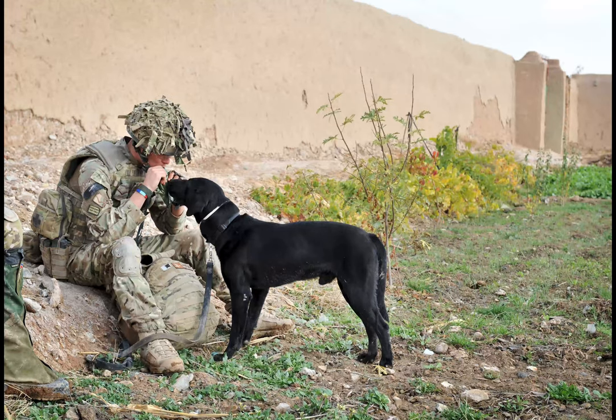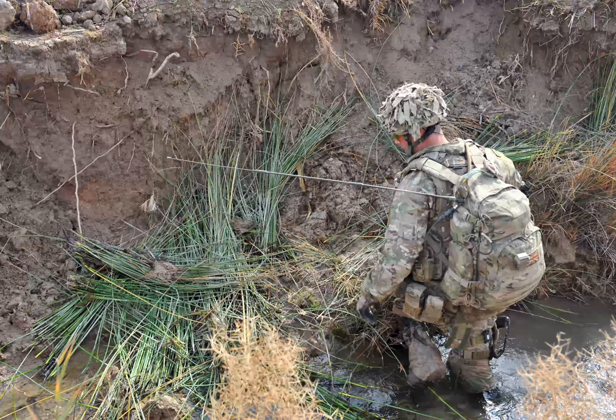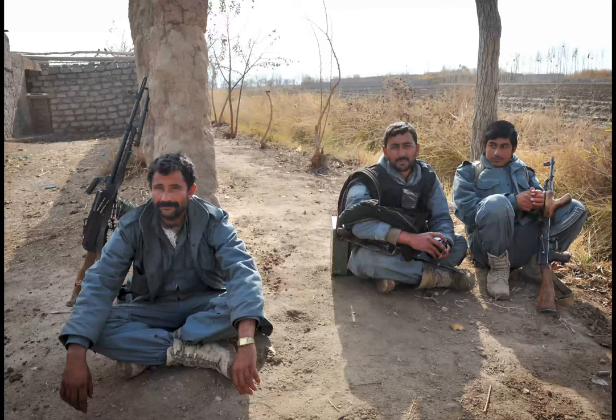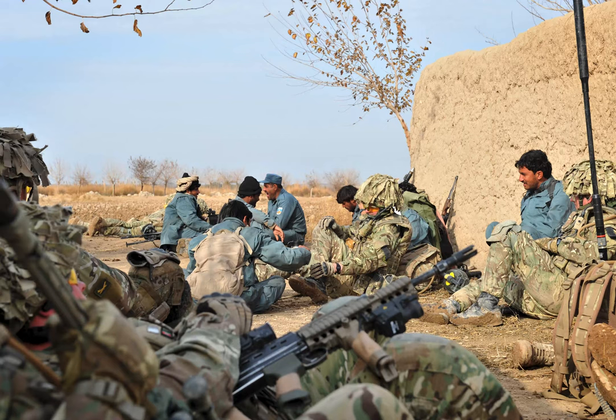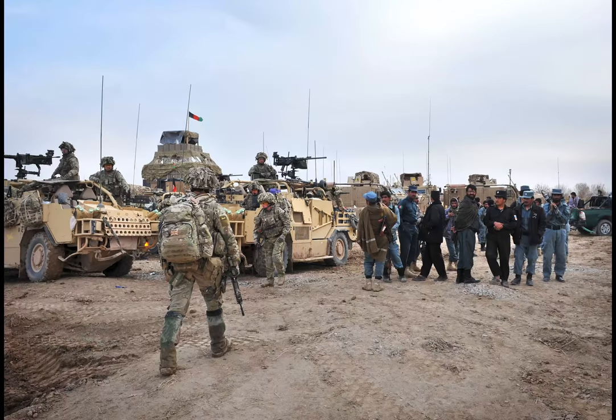Even the dog likes to take a break and had a quick snack with his handler. Eventually our multiple commander jumped in the ditch because he found a hide. We completed the task and waited to be picked up, and there was banter and much fun to be had amongst the two groups, even with the language barrier, and then we moved back to the PB.